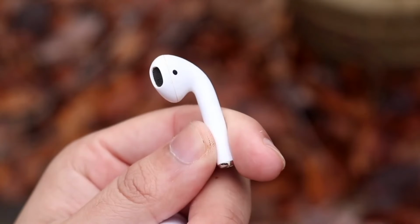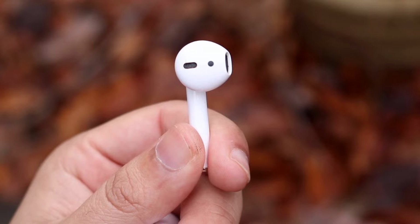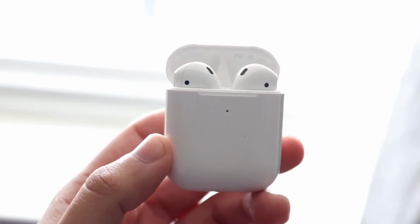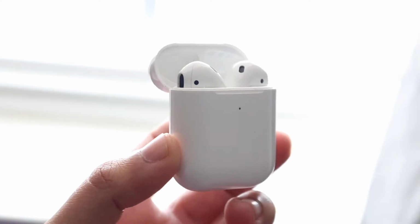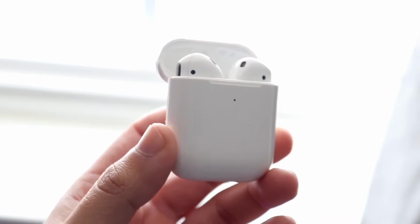Well, everyone, it's time for us to take a look at the AirPods second generation and compare it against the AirPods first generation and see which particular AirPods are the better ones for you. Now, I will definitely tell you, between both of them, the AirPods second generation are probably going to be the better ones that I'd recommend almost every single person to go ahead and buy.